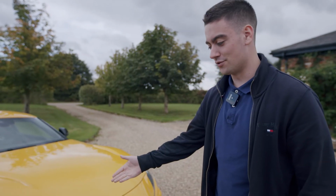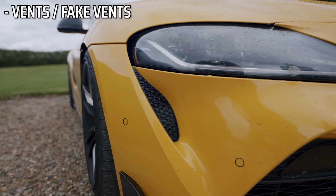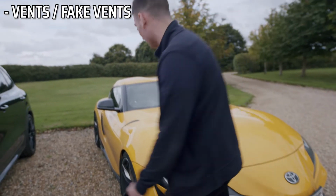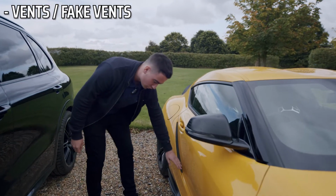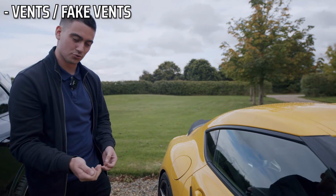Right, so we've got a Mark V Supra here, which is renowned for its various fake vents. These are really hard to get to. You need a brush because a mitt won't get into them. So you've got some on the front, you've got some more on the bonnet, and then some on the side of the door. These ones are nice and easy because they're quite thin, but the other ones have got deeper crevices that you need to get into with the bristles of the brush.